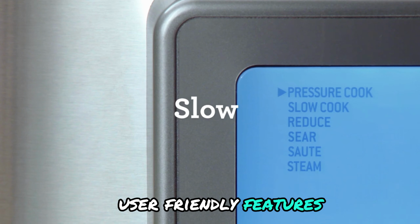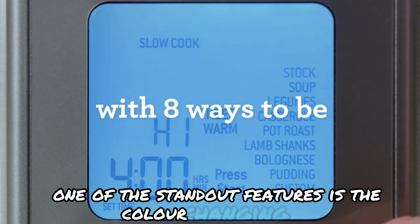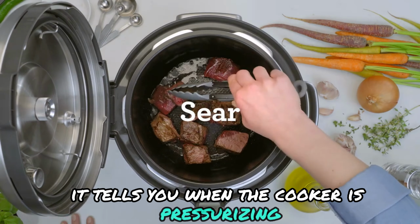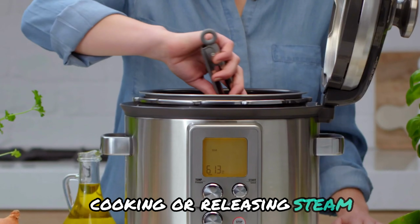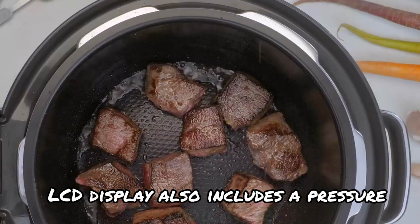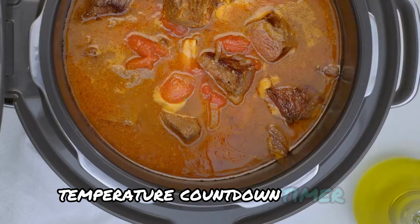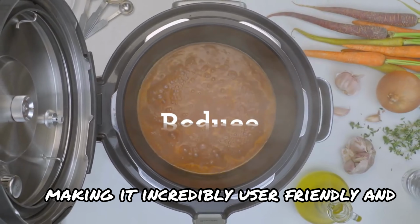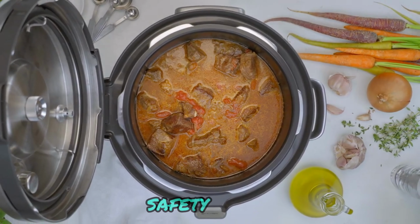User-friendly features. One of the standout features is the color-changing LCD. It tells you when the cooker is pressurizing, cooking, or releasing steam. The full feedback LCD display also includes a pressure indicator, temperature, countdown timer, and steam release indicator, making it incredibly user-friendly and informative.